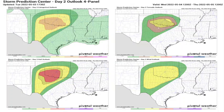We do have a significant hatched 10% tornado risk across southern and southwestern portions of Oklahoma into far north Texas and northwest Texas, kind of along the Red River. You can see Wichita Falls is in there, also Oklahoma City, Lawton, Fort Sill. Those areas should be on high alert for the potential of those EF2 or stronger tornadoes as we head into tomorrow afternoon.